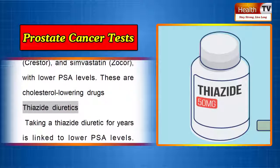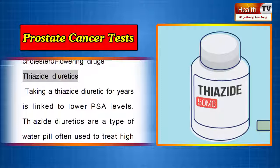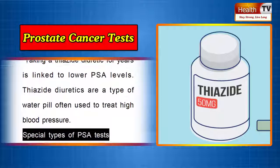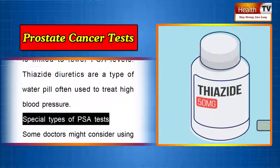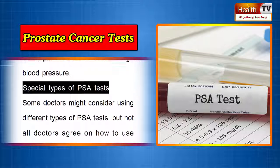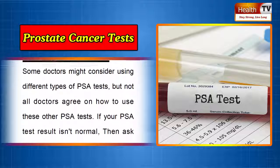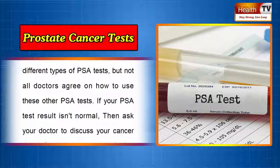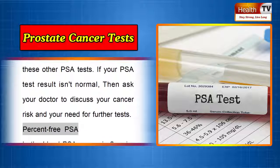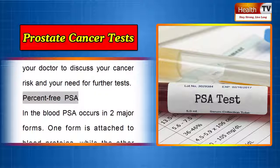Thiazide diuretics. Taking a thiazide diuretic for years is linked to lower PSA levels. Thiazide diuretics are a type of water pill often used to treat high blood pressure. Special types of PSA tests. Some doctors might consider using different types of PSA tests, but not all doctors agree on how to use these other PSA tests. If your PSA test result isn't normal, then ask your doctor to discuss your cancer risk and your need for further tests.